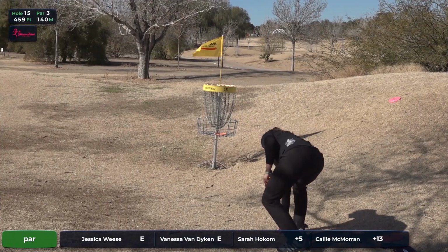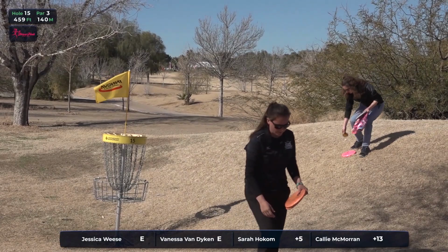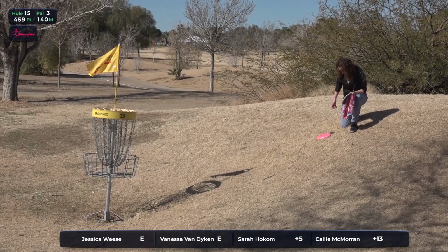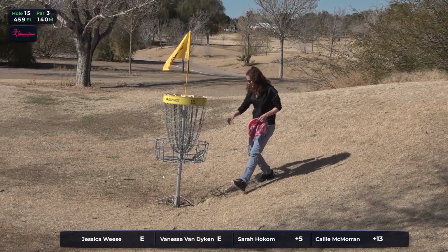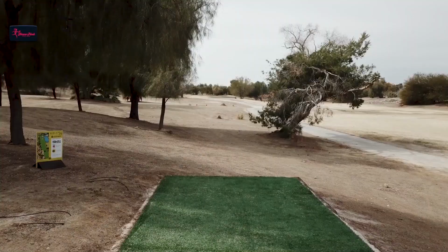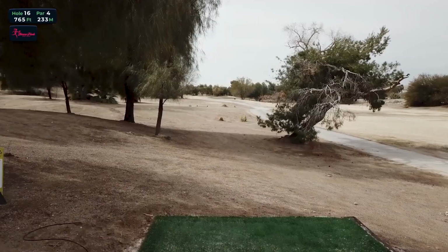So again, at 459 with a little bit of danger, if you said to all four of these women, hey, you're going to play this course twice, are you okay with taking a three both times? I think they would all say, sure, yeah, let's move on, right? Yeah, absolutely. Most men are only taking threes on this hole because even from a longer thrower's perspective, it is an awkward hole, and just something about it that you don't really ever get a great birdie look.